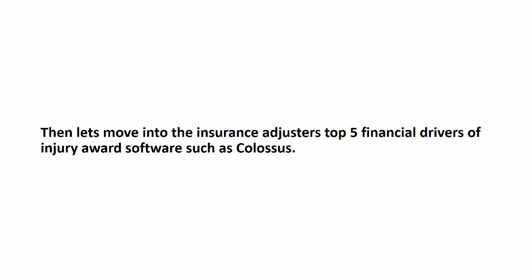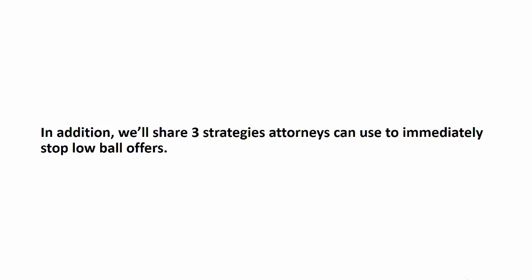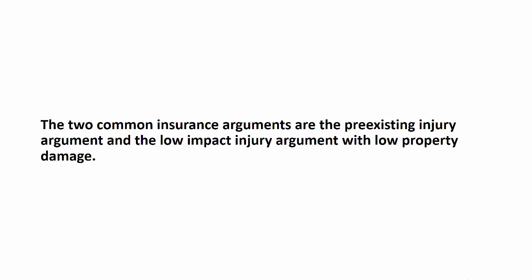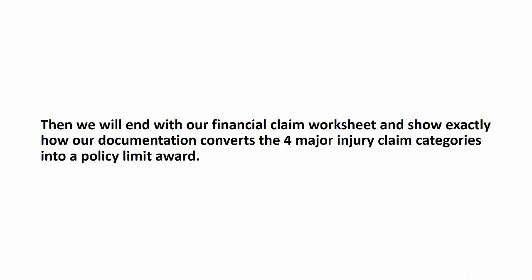Then let's move into the insurance adjuster's top 5 financial drivers of injury award software such as Colossus. In addition, we'll share 3 strategies attorneys can use to immediately stop lowball offers. We will also disclose how our documentation defends against the insurance adjuster's 2 arguments to minimize their financial liability and reduce your injury award. The 2 common insurance arguments are the pre-existing injury argument and the low-impact injury argument with low property damage. Then we will end with our financial claim worksheet and show exactly how our documentation converts the 4 major injury claim categories into a policy limit award.